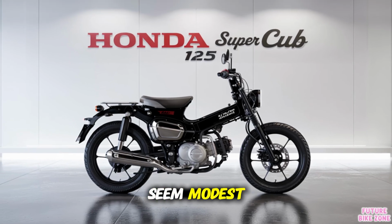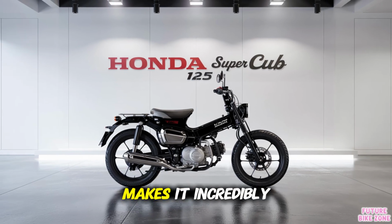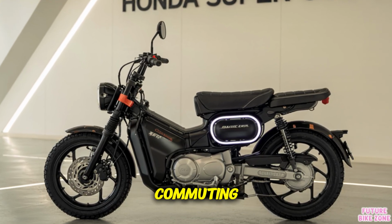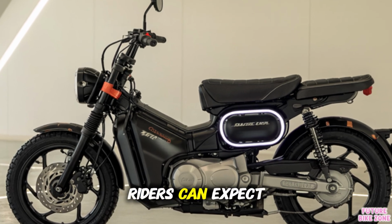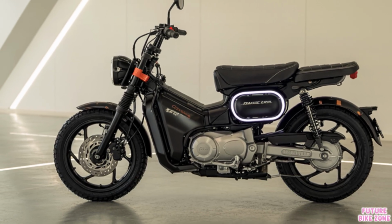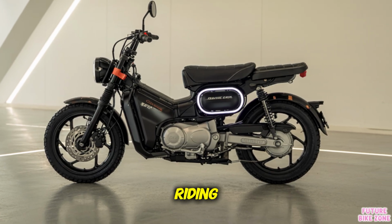These numbers may seem modest compared to sportier motorcycles, but the way Honda has tuned this motor makes it incredibly usable for city riding. The Super Cub 125 is all about effortless commuting, easy handling, and unmatched fuel economy. Riders can expect mileage in the range of 60 to 65 kilometers per liter, depending on riding conditions. That means fewer stops at the fuel station and more worry-free miles of riding.